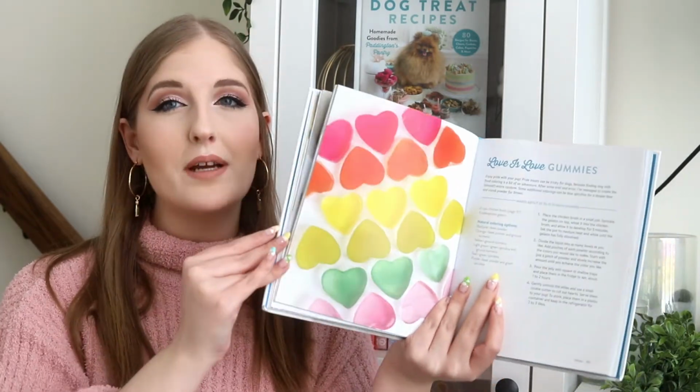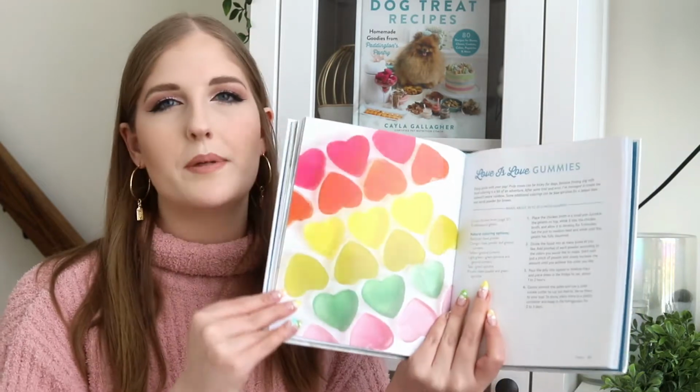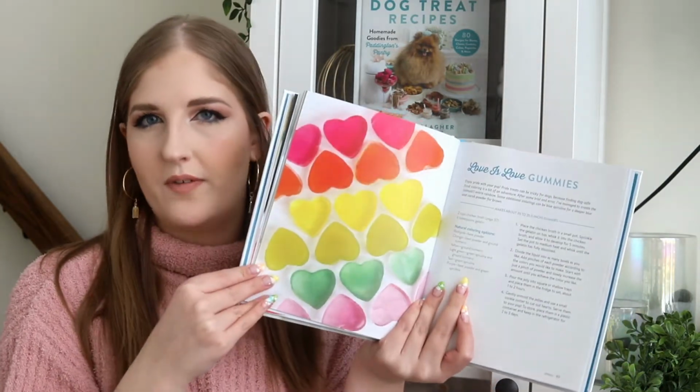But the colors are very, very vibrant. I didn't Photoshop it to make it look more vibrant. They actually look this vibrant in person.